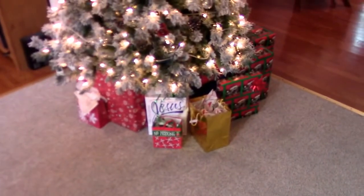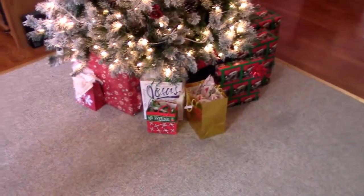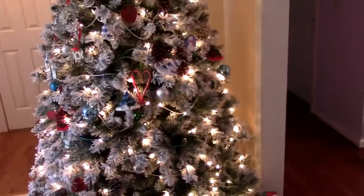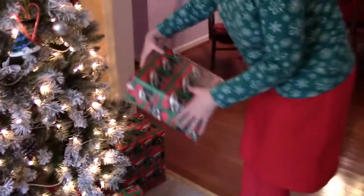We're going to go ahead and tear into, there's really more than what's available for us, because this is also family stuff. And my prize is not even under here. It's not even under there. The one that she thinks that she has this year. The one that I know that she thinks she has.